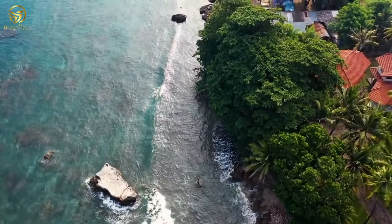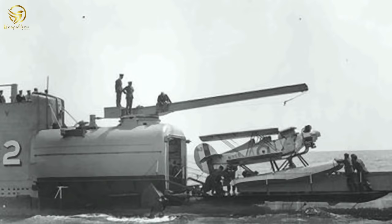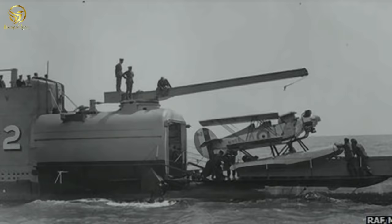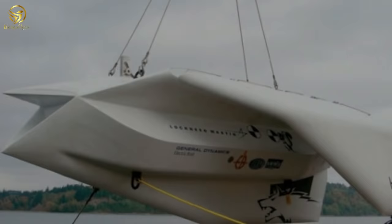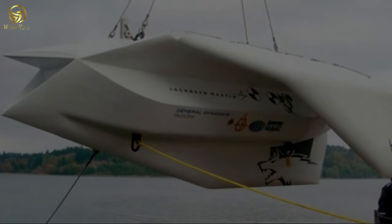Inspired by the Russian design, the Americans attempted to come up with a flying submarine of their own between 1945 and 1964, with little success, before they eventually came up with the Lockheed Martin Cormorant in 2006.